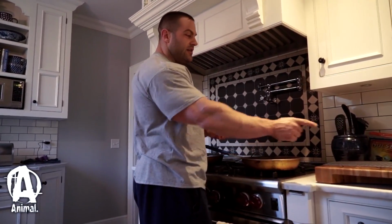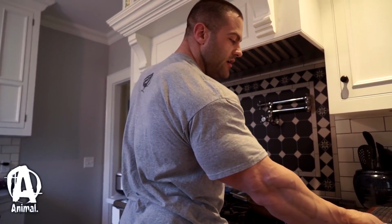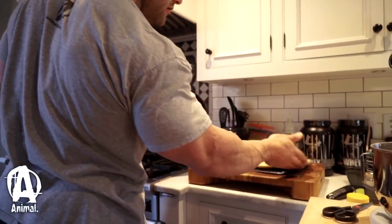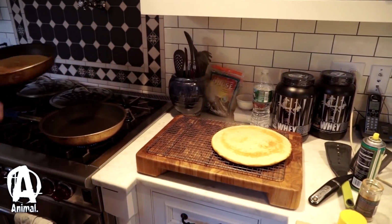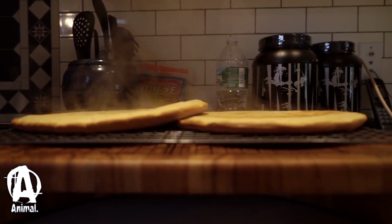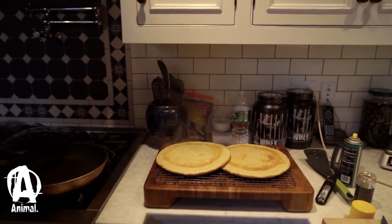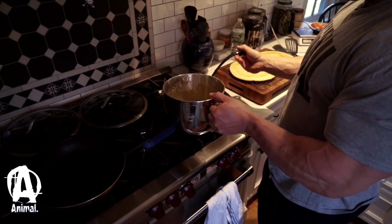This is done. What I do is I get a cooling rack because I don't want to just put it on a plate or on a solid surface, because moisture forms between it. So I just take it, come over, put it on the cooling rack. Same thing. Boom. And that's 2 breakfasts right there. So now I've got the next batch already ready to go.